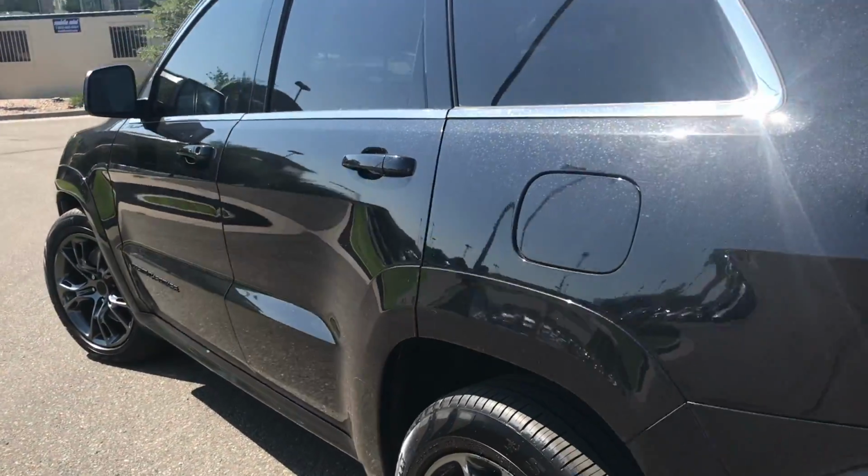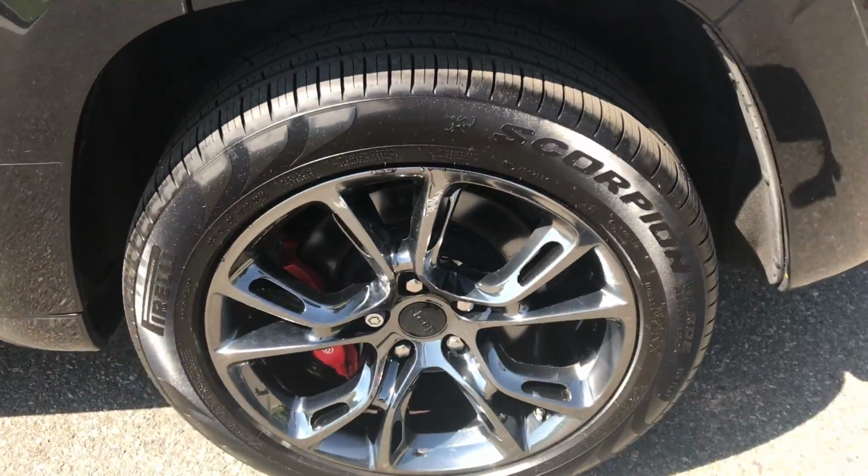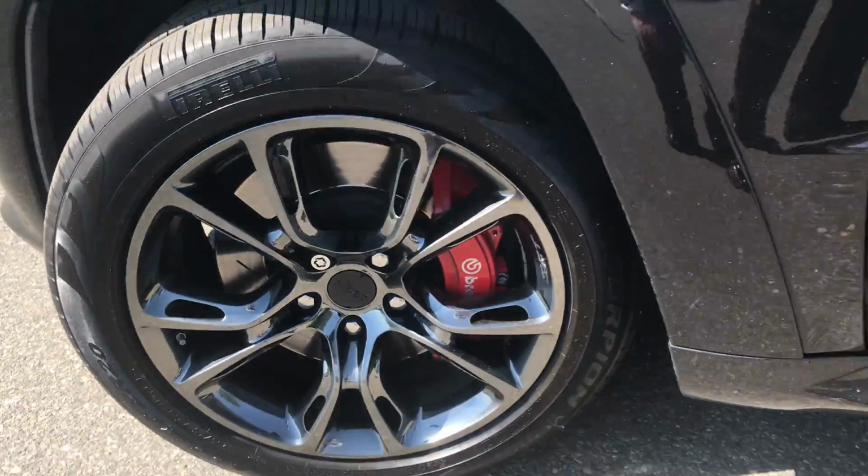Look down the driver's side, also nice and clean. A little bit of curb rash on this guy. And then your driver front wheel looks good.